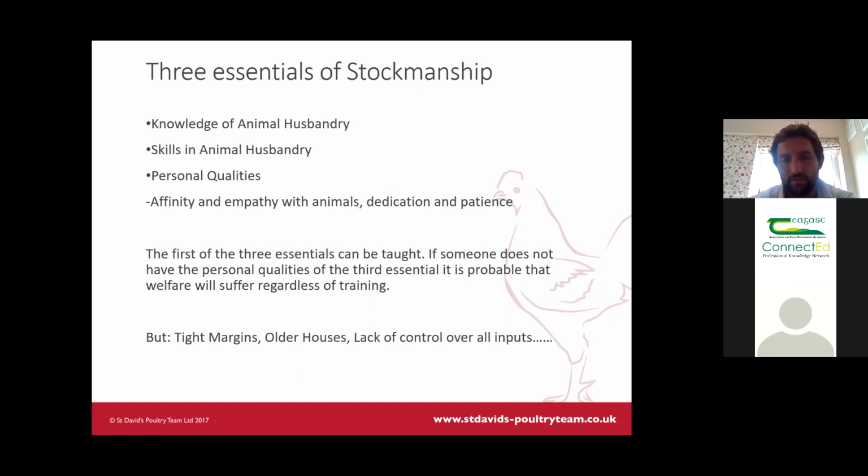Sometimes older houses and tight margins will get in the way. You know what you need to do, you might want to do it, but you just don't have the money. And there's also lack of control over all your inputs. So occasionally welfare can suffer with the best will in the world. But I know that anyone I deal with wants it to be better. They'll do everything they can to make it better, and it's often just a temporary issue which is solved.